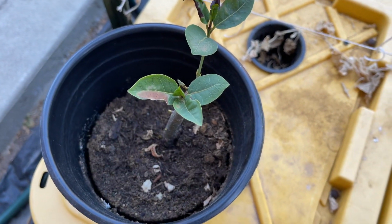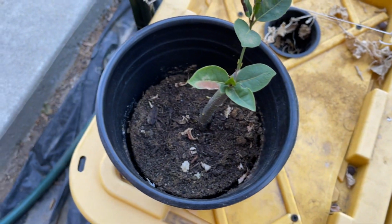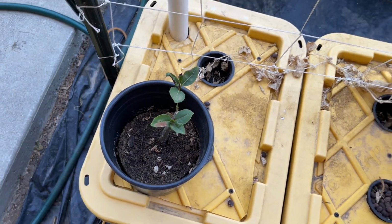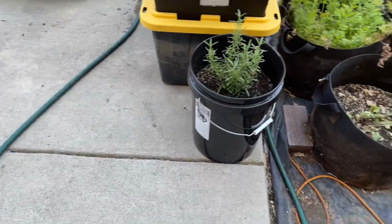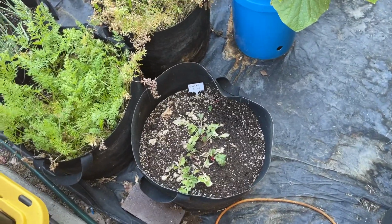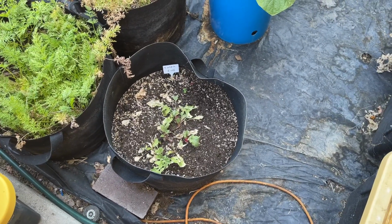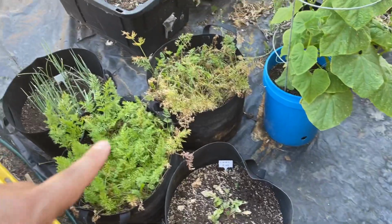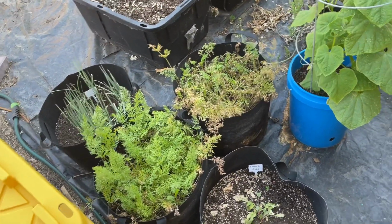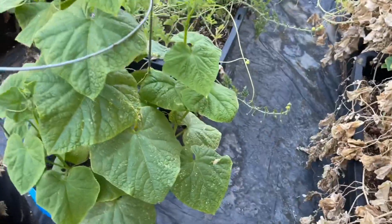Mr. Bayleaf not really liking the heat, but I figured I'd leave it out here and let it try to do its thing. The rosemary's doing well. The radishes, they're puny and not very good. I should try to pick these carrots this weekend, but just haven't got around to it. Been all inside stuff.